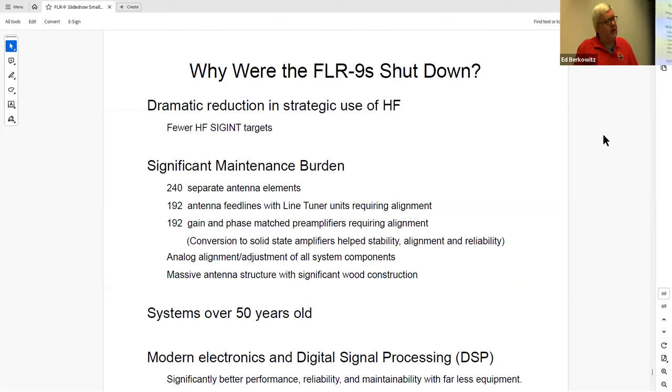There's a lot less HF to have to intercept these days. As a result, there's no need for something on this scale with this number of receivers. It's a maintenance nightmare. These antennas were built in the 1960s, and as you saw in the original movie, they're made out of wood like old unpainted roller coasters. After 50 or 60 years worth of exposure to the weather, it's going to be a problem to physically keep it up. There's 240 separate antenna elements, all the different antenna arrays, things you have to repair, things you have to keep in good shape.